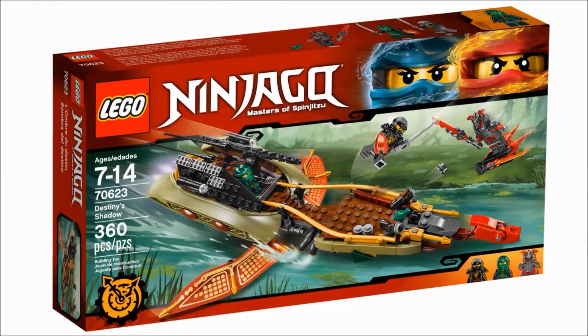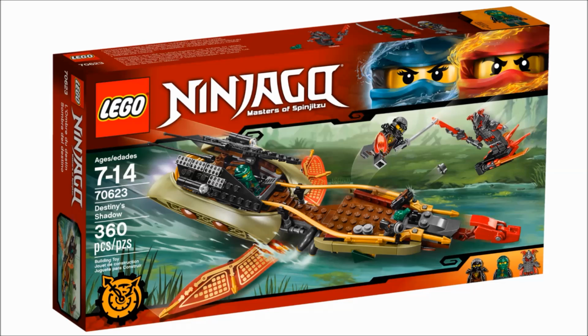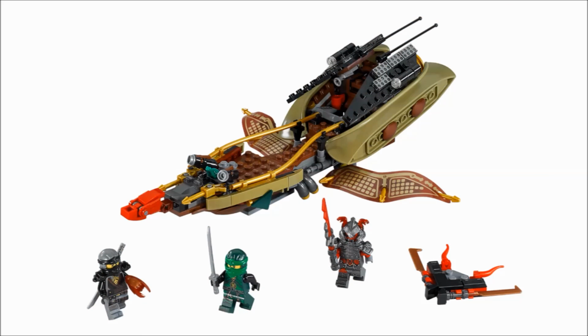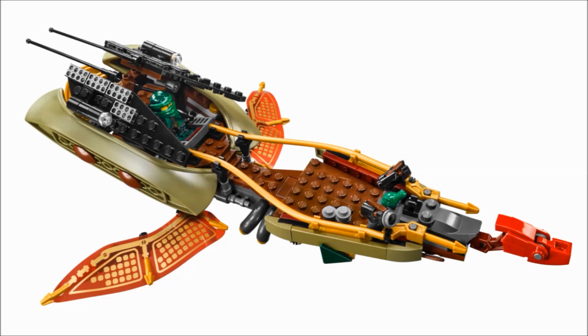I'm starting off with a set I may not even get, and it's the only set on this list I can say that for. It's Destiny's Shadow, a decent new Ninjago 2017 set. Look, part of me wants this for its unique design. Like, I love how they use the canoe pieces on the side for the design of this small flying ship. I also like the miniaturized Destiny's Bounty head up front, but it just feels a little too miniaturized.